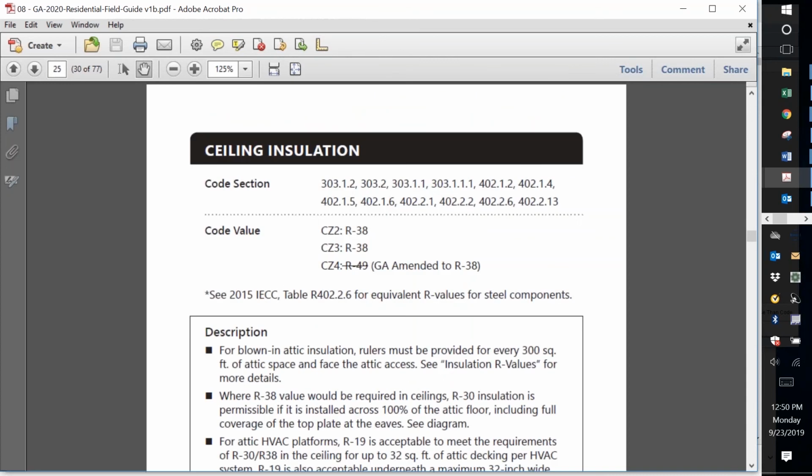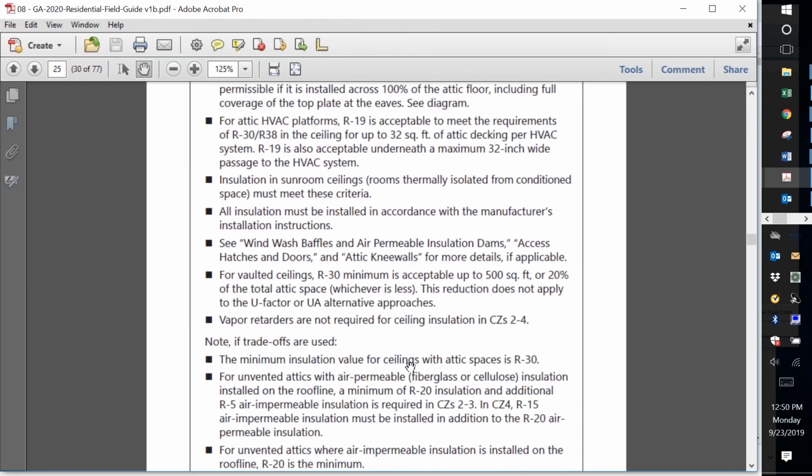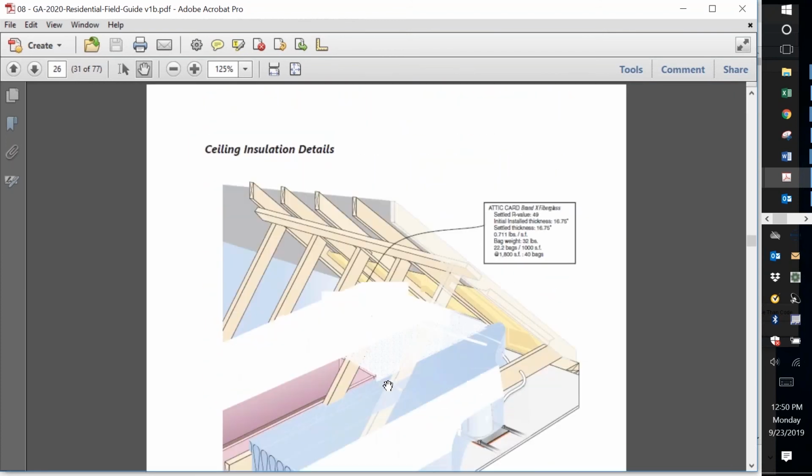Ceiling insulation, the simple answer here is all ceilings have to be R38. That's prescriptive, but very commonly you're going to see someone want to do a trade-off, such as R20 spray foam. So you can again, read the details, look through all that.